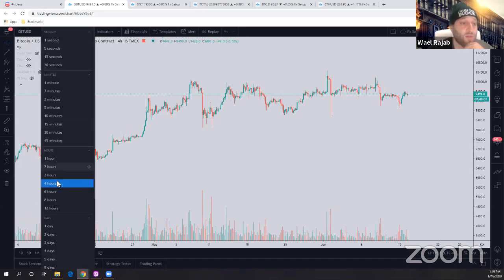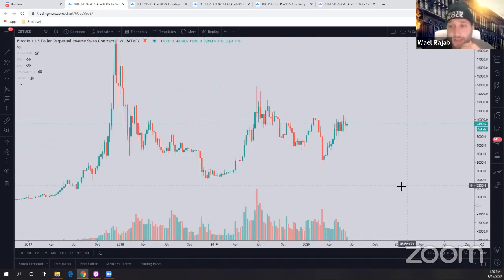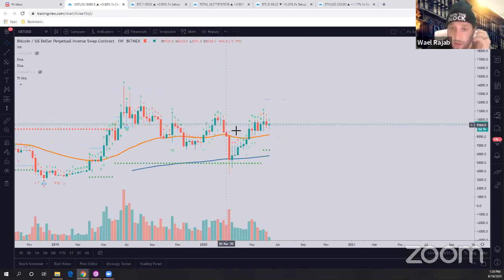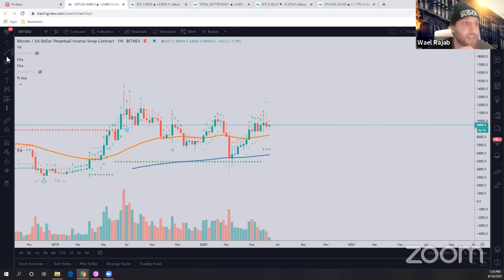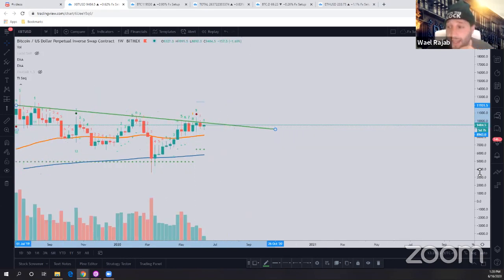Currently, there are so many things happening in my life. I haven't been able to chart and trade Bitcoin as much as I'd like to. So this is still looking like the classic lower high right here. We have a weekly 9, so it's letting us know that the trend is wearing down. There is a reversal, or potentially can be a reversal, in this area.